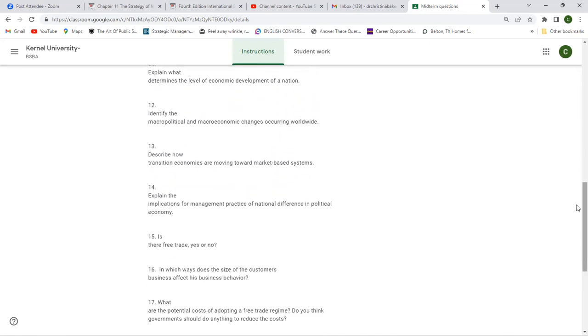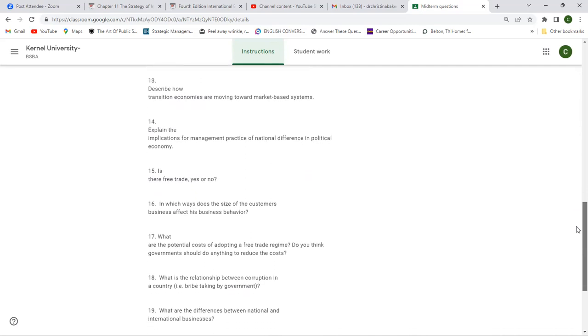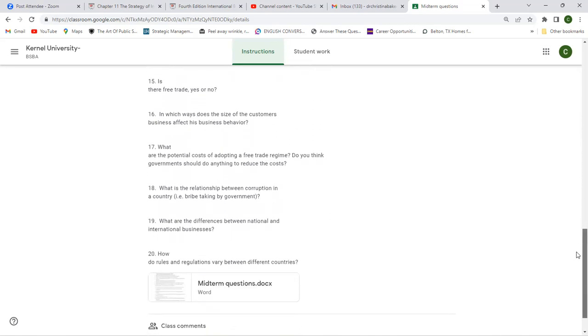Explain what determines the level of economic development in a nation. Identify the micro, political, and macroeconomic changes occurring worldwide. Describe how transition economies are moving to market-based systems. Explain the implications for management practice of national differences in political economy. What is free trade? Yes or no?